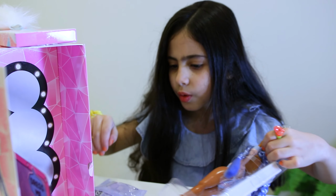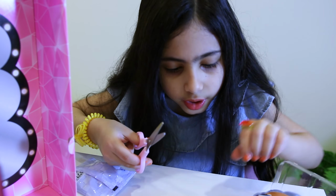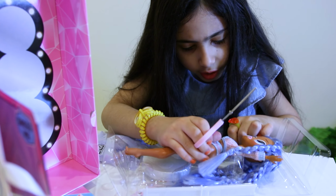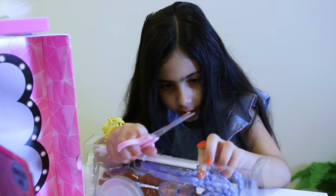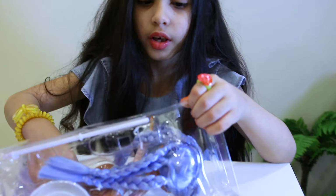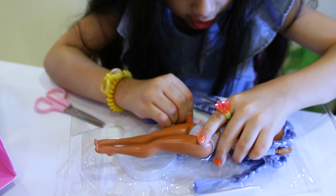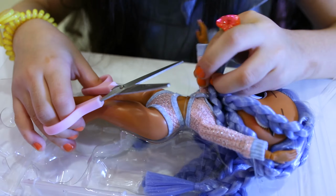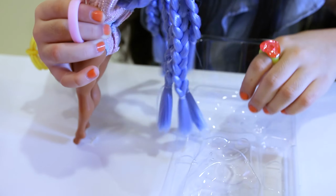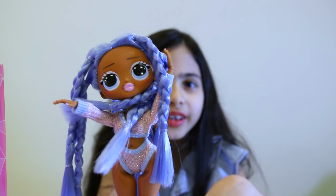Let's take her hand with the scissor. Alright, got the first hand. Cut her hair. Here. This. Now she's free. Wow! Look at her, guys. Look at her braids. So awesome.